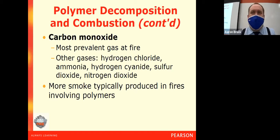The other thing, and you saw this in the video as well, did you see how much smoke was coming off of those fires? Even when it was burning hot, it was generating tons of black smoke. And again, the reason for that is incomplete combustion. We've got lots of carbons to burn and not nearly enough oxygen to actually convert them into gas. So we get lots of smoke as a result of those combustions.